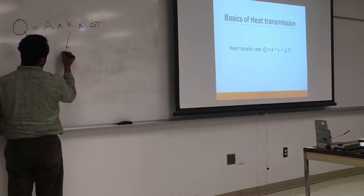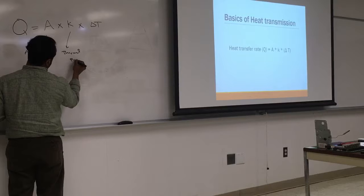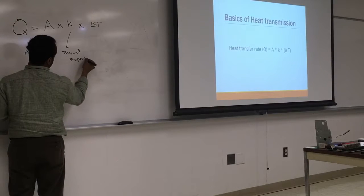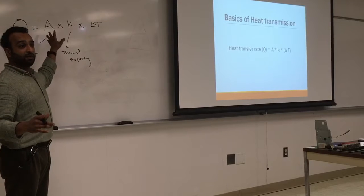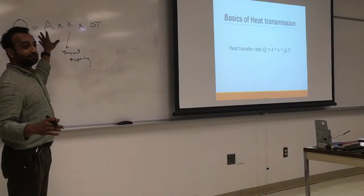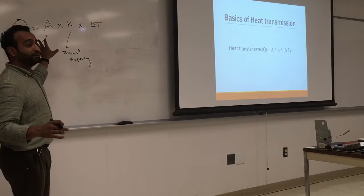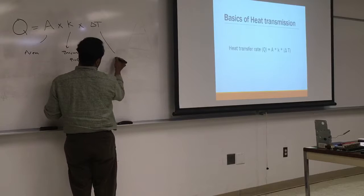K is a thermal property. I will leave it to that. I will explain what it means, where it comes from, what kind of form it is, but you don't have to understand that. You just have to know where to get it. It's the property of the material. Delta T, temperature difference.